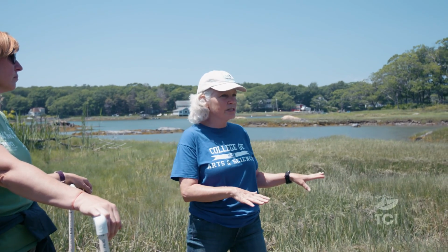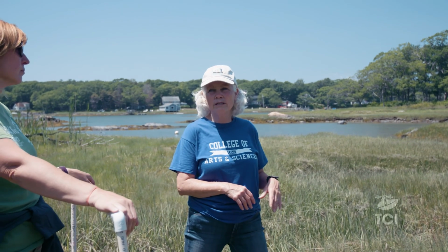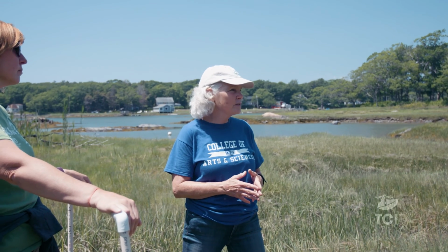So in the United States in general, they say that about 50% of our original tidal marshes have been lost, mostly to development. And so that's why we have to work so hard to try to protect the ones we have.